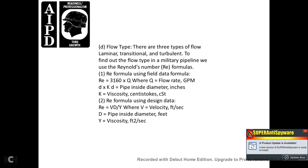I'm sorry, I copied the charts and they didn't come out like they should have, like as equations. The flow type: there are three types of flow: laminar, transition, and turbulent. Find out the flow type of the military pipeline.